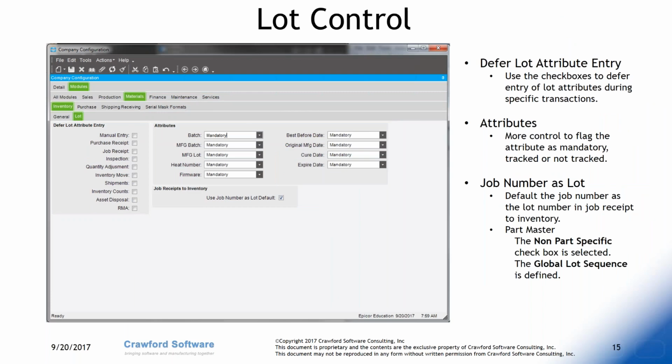Okay. Moving on, lock control has some nice new functionality and features. If you're familiar with where this is in the company configuration, you might remember that this attribute section over here was about all you had on this screen. I shouldn't say about, it is all you had on the screen. And it was just a series of radio checkboxes, and you basically turn them on or you turn them off.